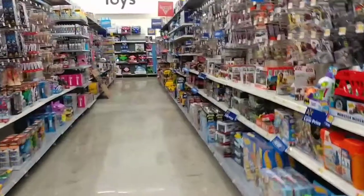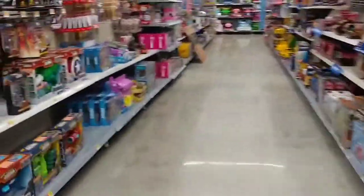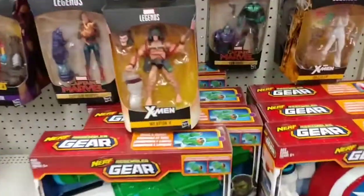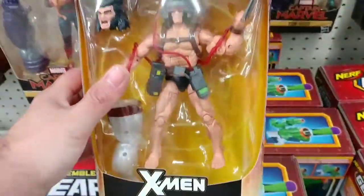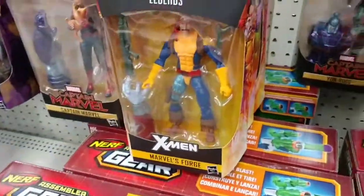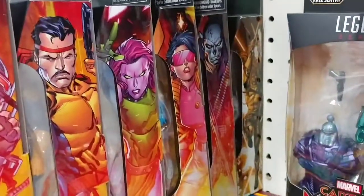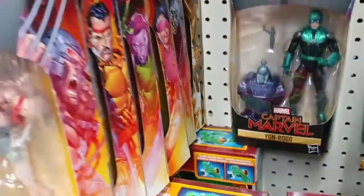Now on to the hunt. All right, so we'll start with this Walmart, which is closest to me. They recently remodeled. Let's see if they have anything for me here. They got some new X-Men Marvel Legends: Weapon X, Forge, Blink, Jubilee. Well, no Beast.